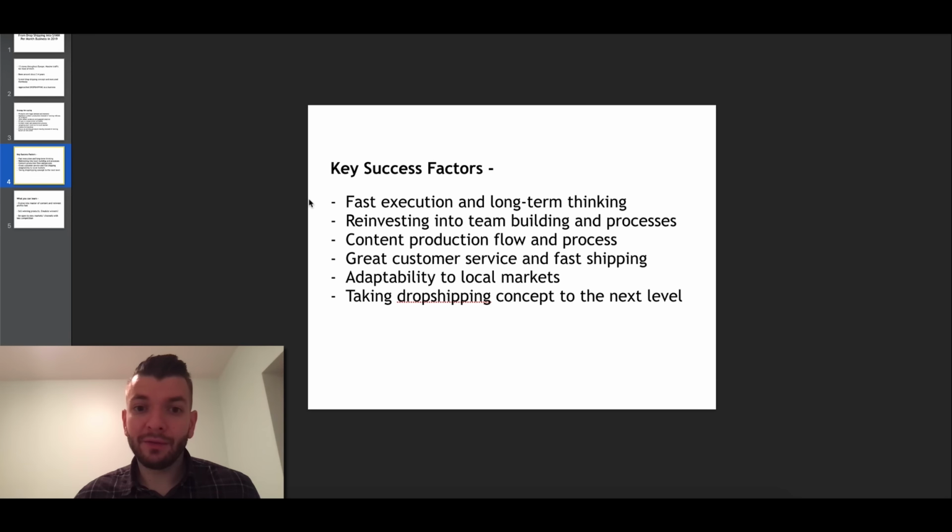So I believe the key success factors they have are fast execution and long-term thinking. So instead of just thinking how to make a few dollars in profit, they're thinking how to actually build a sustainable business long-term and put this long-term business model into their business, right? And they are reinvesting into team building and processes, obviously, to build a business in 13 different countries, in 13 different languages. It takes a lot of team building and processes to do that.